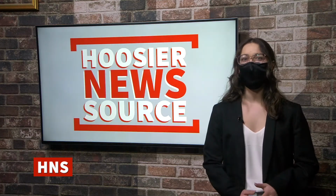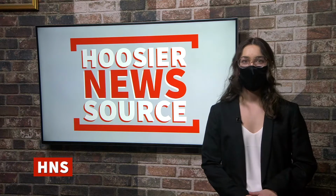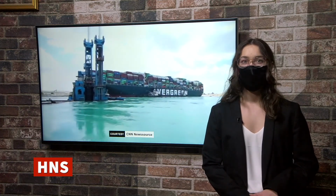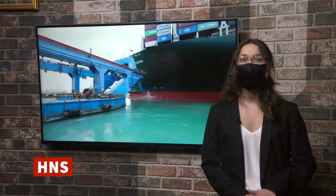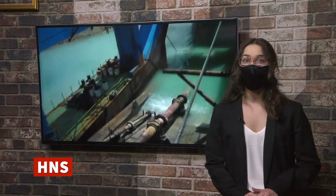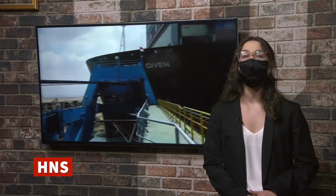Over in the Middle East, a large container ship was stuck in the Suez Canal for 6 days. Almost a week after the ship Ever Given got stuck, it finally was released. The full moon and wind helped machinery move Ever Given. The ship is as long as the Empire State Building stands tall. Ever Given was blocking a main thoroughfare for global trade, and it's estimated that it blocked almost $10 billion worth of trade each day. That's what's going on around the world.